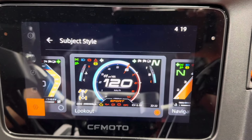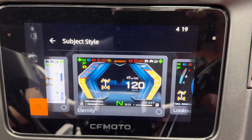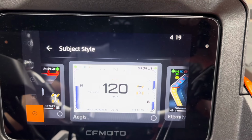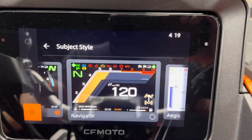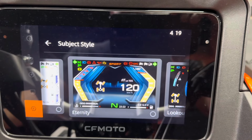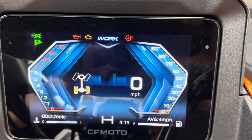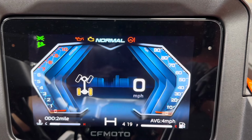Look at this. So this is the screen that I had it on, the lookout. It's got something called Eternity. Looks like it's got everything with the kitchen sink on it. Whoo, that's bright. Aegis, A-E-G-I-S. I'm not sure how to pronounce that. And then Navigator, which looks kind of neat. The lookout's kind of cool. Let's click on Eternity just for the fun of it, and let's get out of this main menu. Oh, check that out. That's pretty dope. I like that, right?